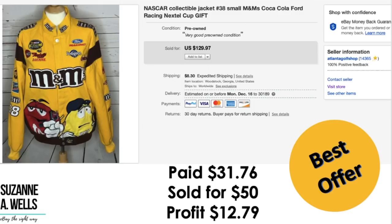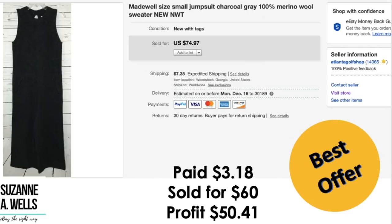Okay, this is a NASCAR jacket. I paid $31.76 for this. I'd had this almost a year, and I thought I would get a lot more for it, but it was a small size, so I think that's why I did not get a higher price. I took an offer of $50, so my profit was $12.79. Not a great return on a $30 investment, but again, this was outside of my comfort zone, and I took a chance, and I didn't lose money on it, so that's fine with me.